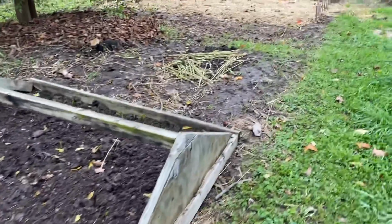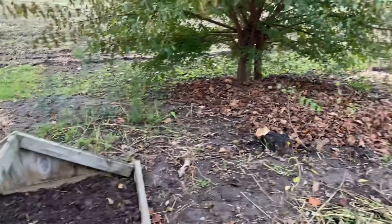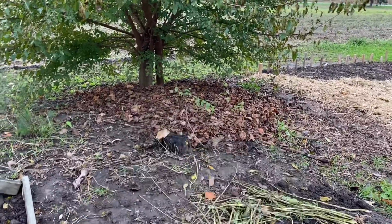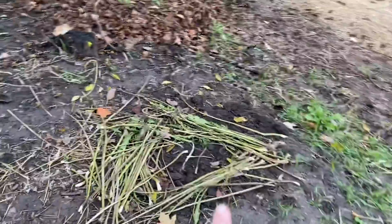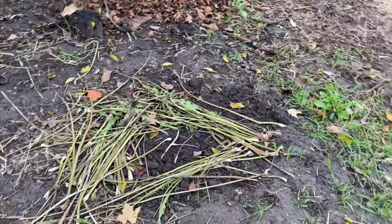The chickens cleaned up the asparagus, and underneath the mulberry I'm starting to gather leaves, and I'm going to mulch this all with leaves. We planted our horseradish, so that's in the middle there. I just put the horseradish around so I would remember where it was.